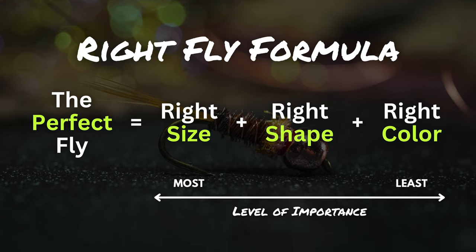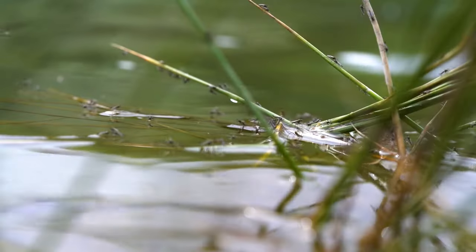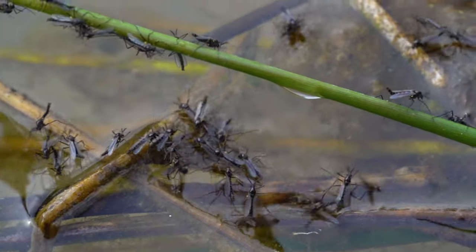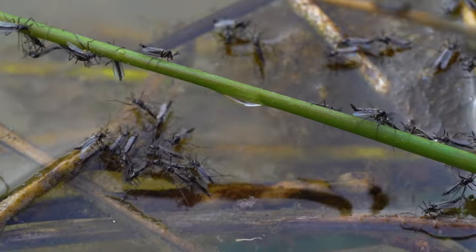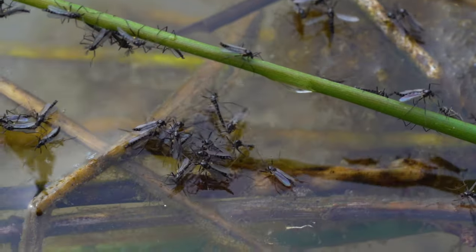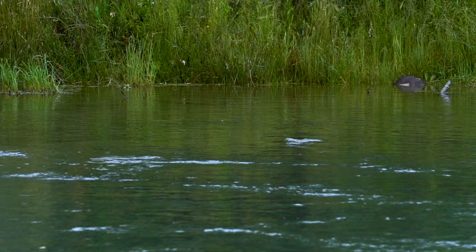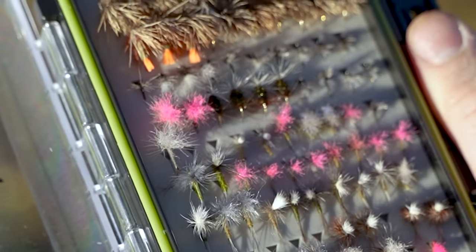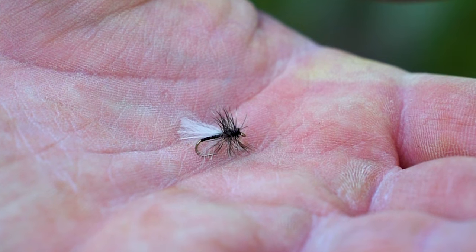I got down here to the water, I took a look around me. I could see a bunch of fish rising, so I looked at the water surface, and I saw a bunch of tiny little black bugs. So that was my first clue. I needed something small and black. I could also see those bugs buzzing around in the air, so I knew that had to be what the fish were eating. So I opened my fly box, dug through it, found a couple tiny little midge patterns, and tied them on.